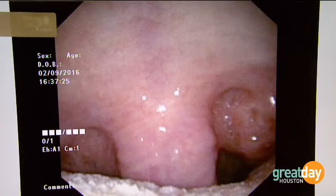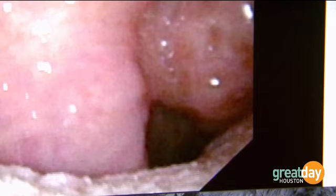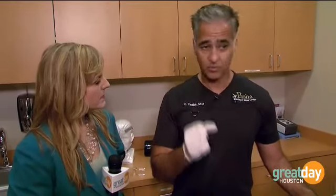Yeah, that's a picture of James's throat, and if you look there's very little space. That's that little black part? That's the back of his throat. The little bell in the back of the throat is called the uvula, and you can see there's hardly any space. After looking at him, we looked at his entire airway from his nose all the way to the back of his throat, and it was very, very narrow. So he wasn't getting any air.